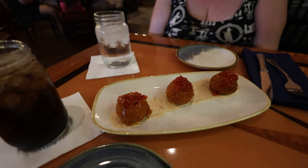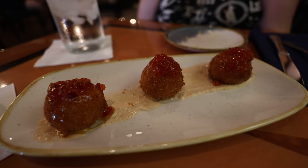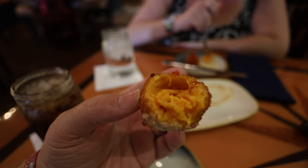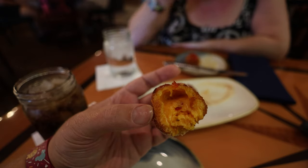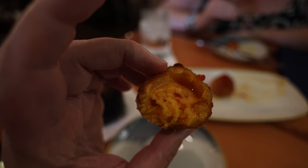For our first course, the appetizer, we decided to go with the pimento cheese fritters. The fritters began with a generous portion of house-made pimento cheese. This classic Southern spread is crafted from a blend of sharp cheddar cheese, creamy mayonnaise, and diced pimentos, all seasoned with a touch of cayenne pepper for a subtle kick. So this was the absolute best thing that we had for our meal, and I cannot wait to go back to order this again.